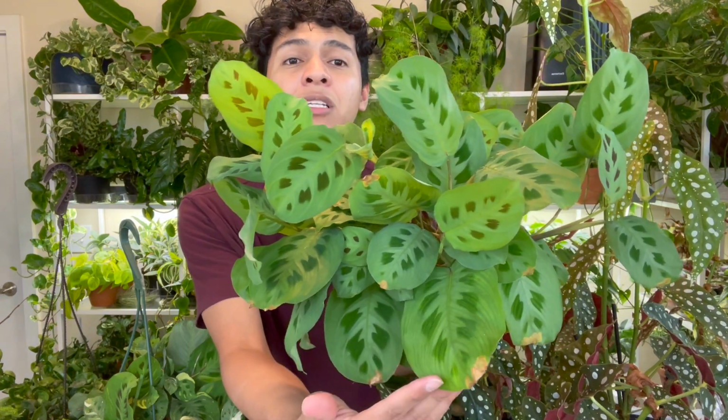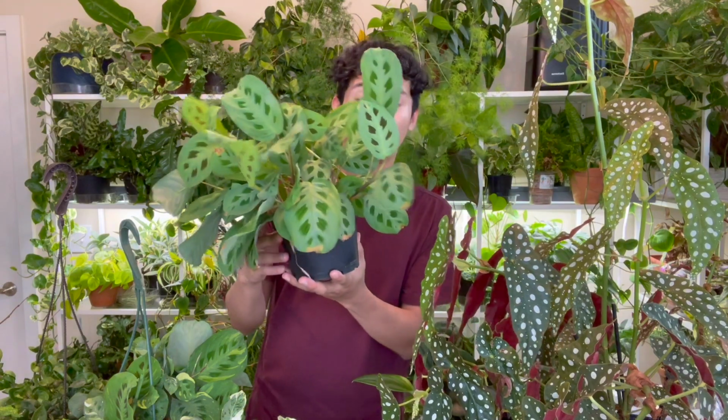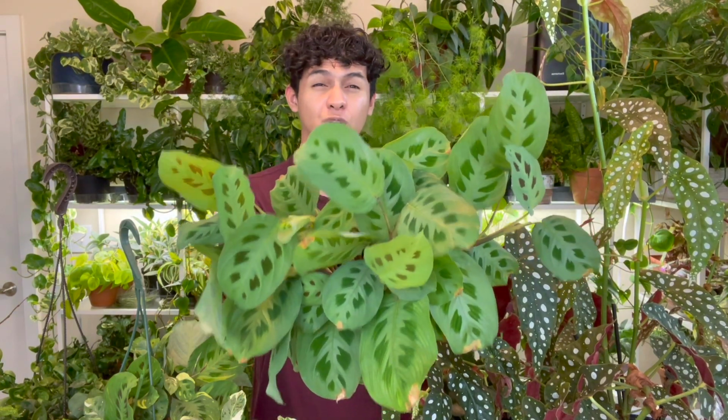Now this one, as you guys can see, has a little bit of crispy edges. But that's because I don't water it as often. When I water it, it's usually pretty bone dry, which is why I'm telling you, it's one of those that can handle being dried out.